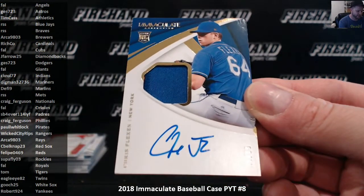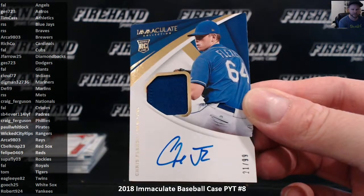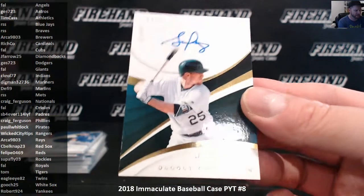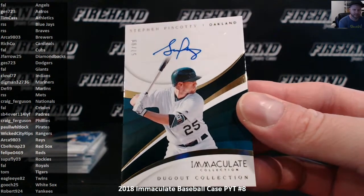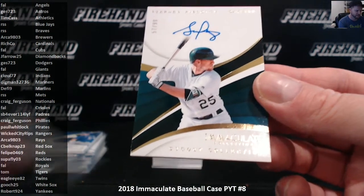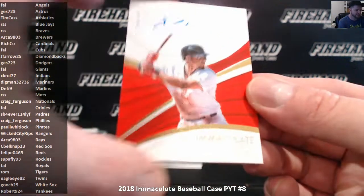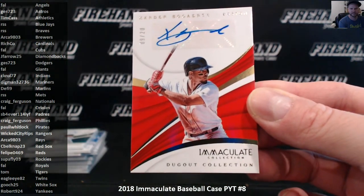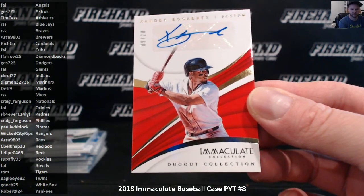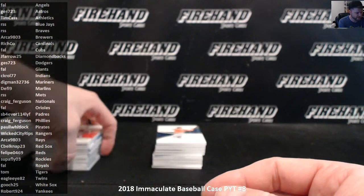Chris Flexen for the Mets, 21/99 auto patch. One color patch with some stitching on it. RSS. Dugout collection, Stephen Piscotty for Oakland. And Tim Cass. And a Xander Bogaerts auto for the Red Sox, 9/20. Boston, C. Belknap 23.